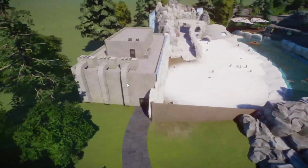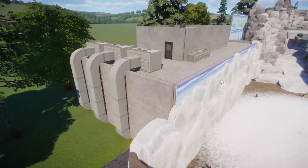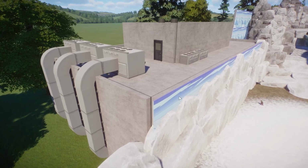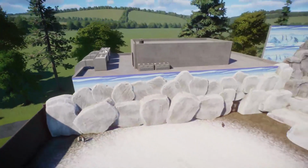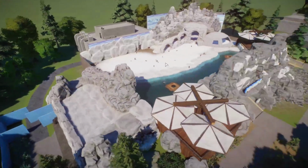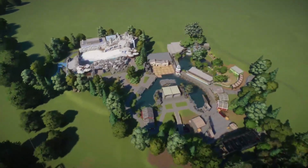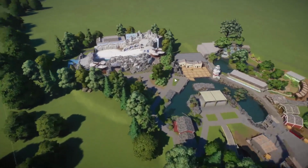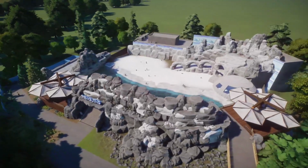The backstage, I did some infrastructure work on the outside here, figuring that if the penguins had to quote unquote go inside, there's no interior is what I'm getting at, but at least we have the infrastructure with the air conditioning units and all that. The interior doesn't have anything designed, but overall, there is all of Aqua Park Zoo so far, with the big penguin habitat here being the main new addition.